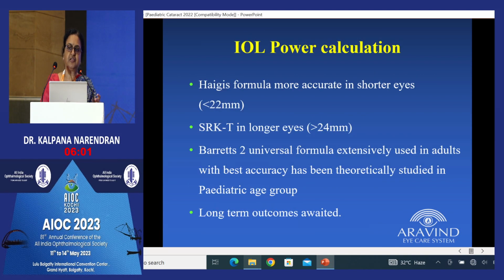The next question is when to put an intraocular lens. Again, there are different thoughts in different groups, but we have implanted an IOL in a child at 3 weeks of age in a unilateral cataract. It can be done if the corneal diameter is more than 10 millimeters and there is no other pathology. If it is a good eye, you can definitely implant an IOL in a unilateral cataract, even at the age of 3 weeks.